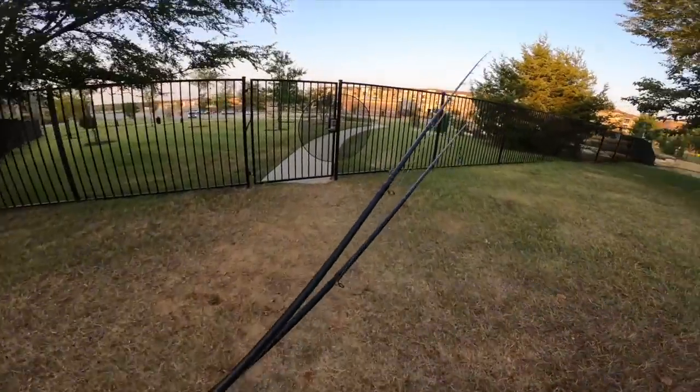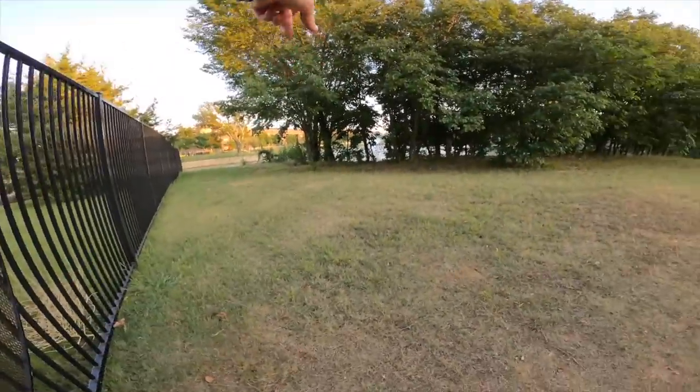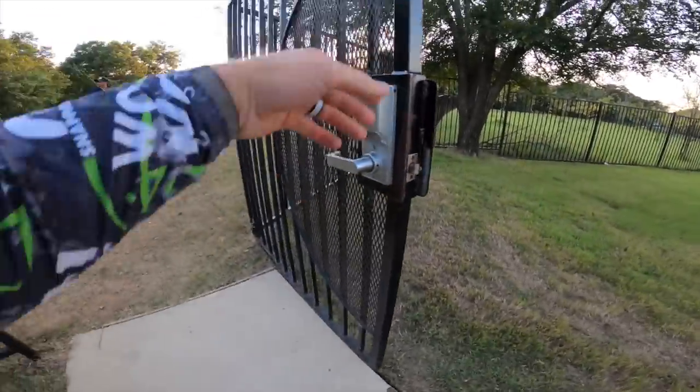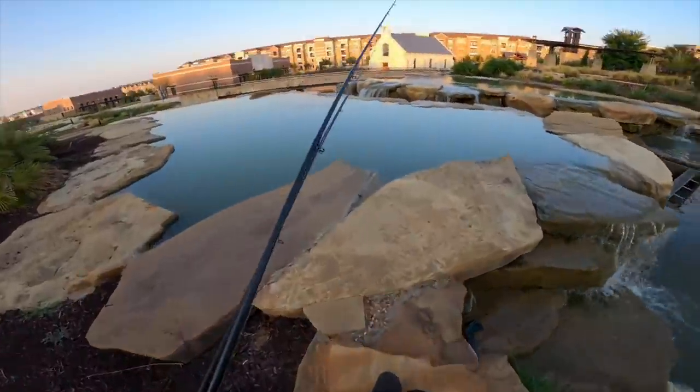Well, y'all, between the three of us throwing everything under the sun, we have yet to catch a bass. So we're gonna continue moving the bank, walking the bank over here. See what we can get ourselves into in this newest of new finds. Wasting time is the name of the game. Oh, there's kind of a little spot.